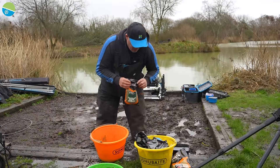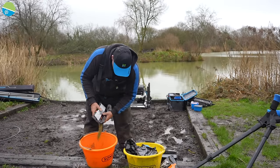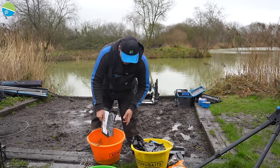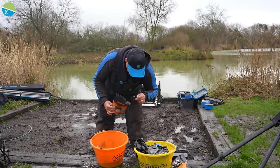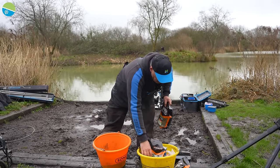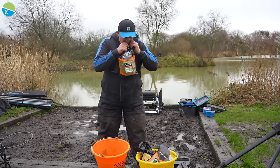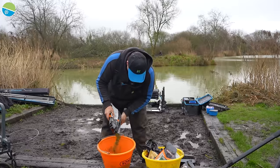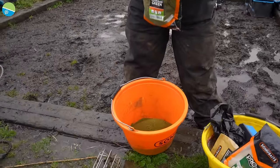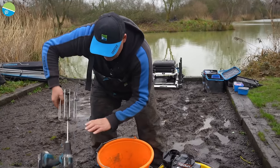I'm not going to measure it. A whole bag of Thatcher's Green. Again, quite strong fish meal, mixed in with a bit of natural ground bait. And then I've got a little bit of Super Crush Green. I'm just going to put a little tiny bit of that in, not a lot, because I know where I've been fishing at the moment, they love it, them skimmers. But I think this is going to be about catching everything.